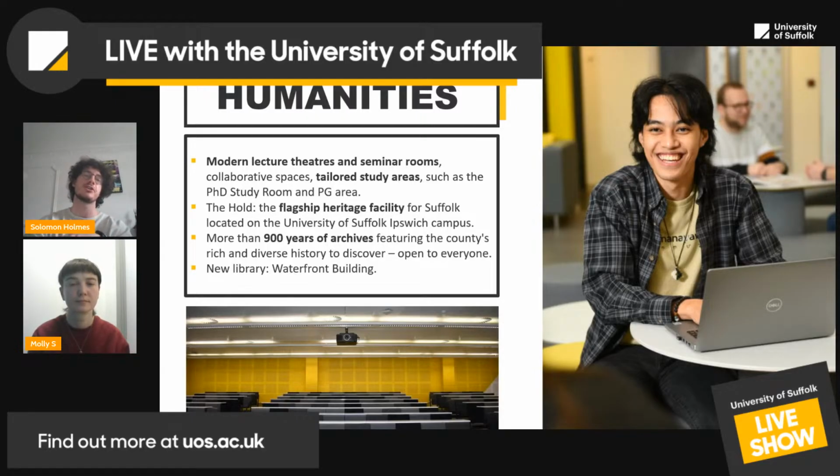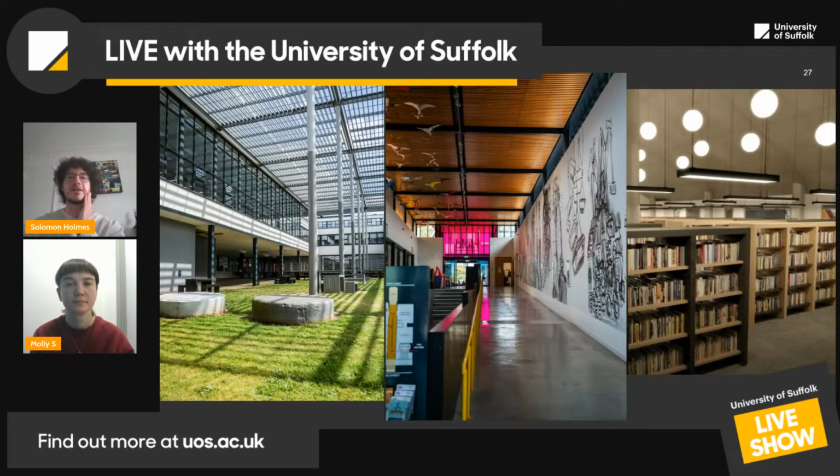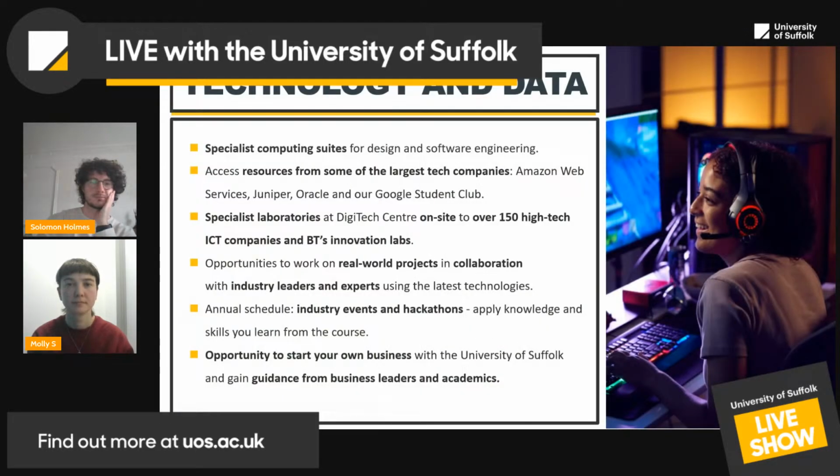We also have our brand new library, which is opening up in the waterfront building in a couple of months' time, I believe. The current library is where the Students' Union is. The Students' Union will be expanding, so the Students' Union will cover 2 floors, and then the library will move into our waterfront building. That's a picture of the Hold in the centre. It's the outside of the atrium building again on the left, and then the inside of our current library, which will be new and reinvigorated for September 2026.